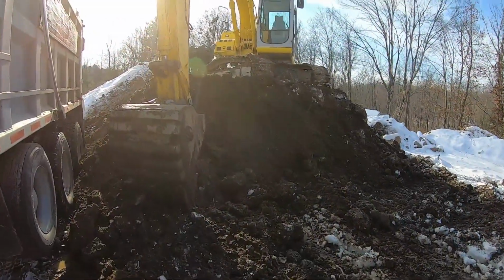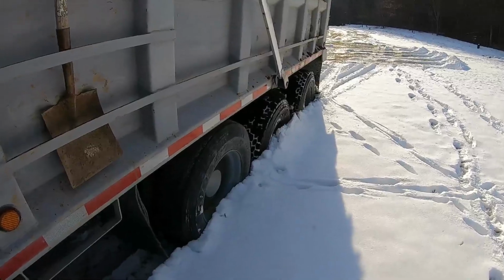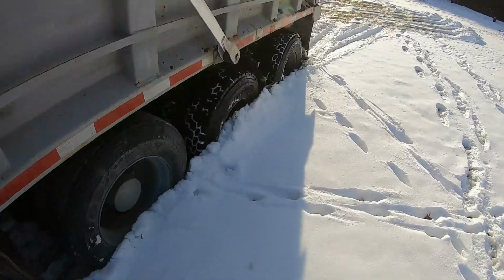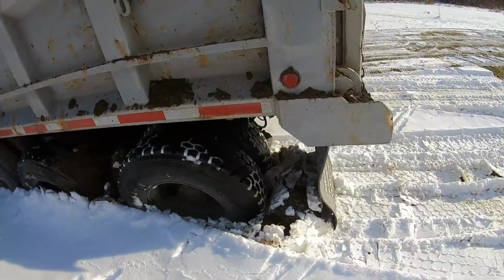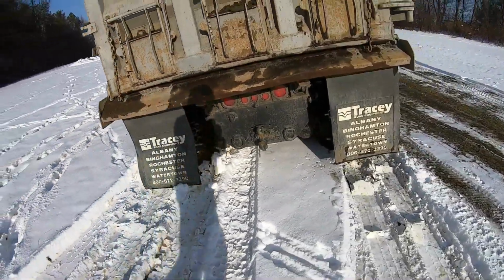This is load 3 leaving. Not good, we're in trouble. We might roll this truck. This might be going down. Oh boy. I can't dump it like this. We're in trouble now. We are in trouble. There ain't no way I'm gonna dump this off.